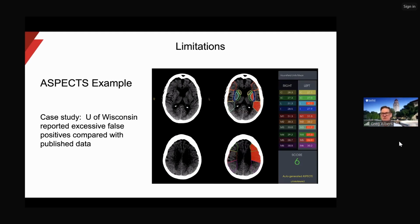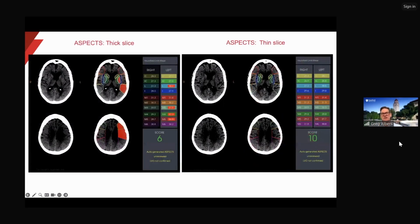Well, if the software is not performing, you need to take a look. The first thing that we look at is what protocol is being used. And what they were doing was a new protocol where they took thick overlapping slabs. They were trying to get higher resolution by thick overlapping slabs. And when you take that thick overlapping slab and you tilt correct it, and to get a good ASPECTS score, you have to tilt correct, right? So when you tilt correct it, you can get false positive regions. So the solution was to take thin slabs, rerun the cases through thin slabs rather than these thick slabs, and then you can see this false positive of a 6 now becomes a normal ASPECTS score of 10.